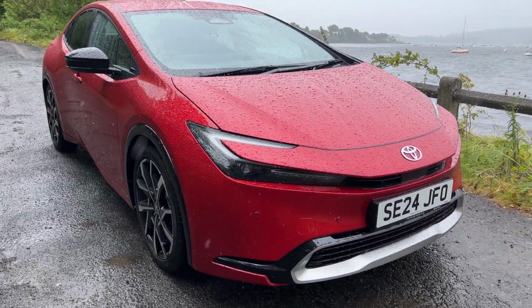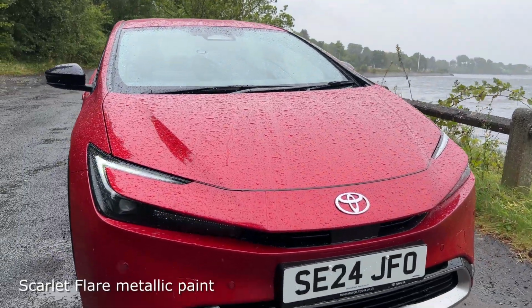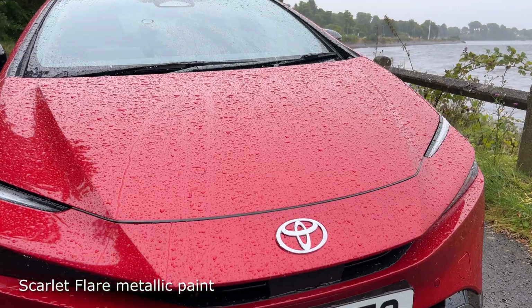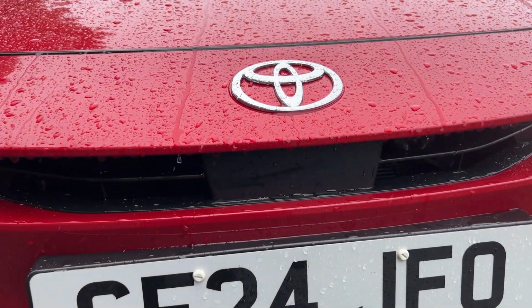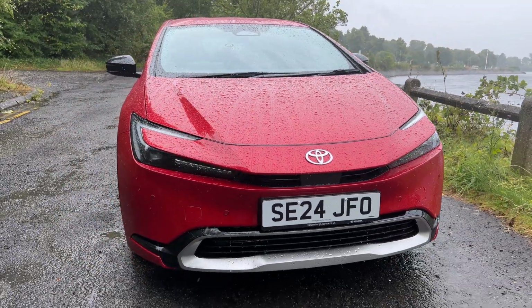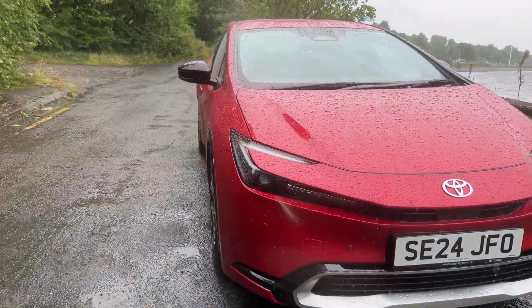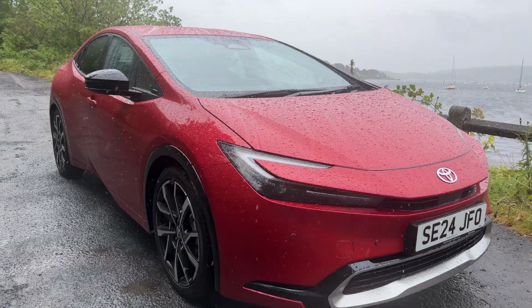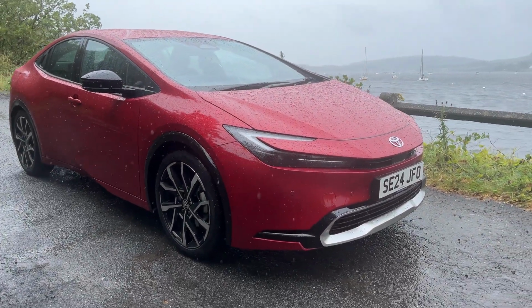So this is the front of the new Prius. As we can see, you've got a nice stylish front end, and I like the fact that things like your radar cruise are all hidden into the grille. It's not a big obvious thing, and Toyota have really done well with the design of this car. It looks 10 times better in my eye versus the outgoing model, and I'm hoping it attracts more people back to the Prius, because I think this car deserves it. Toyota have done a knockout job with the style.